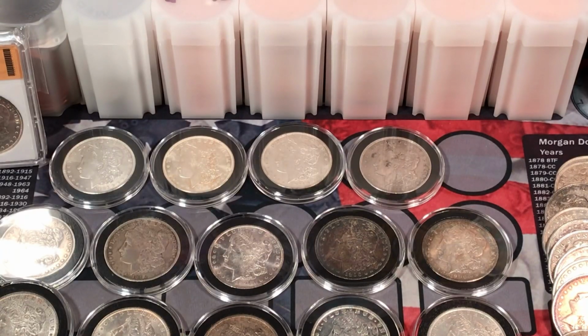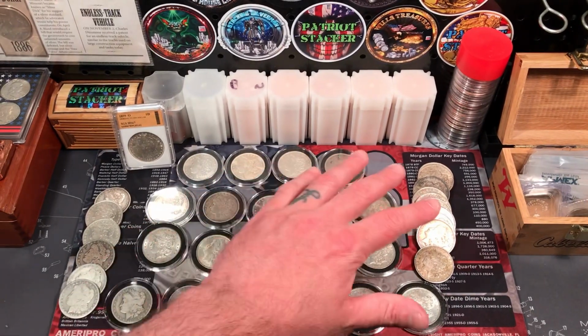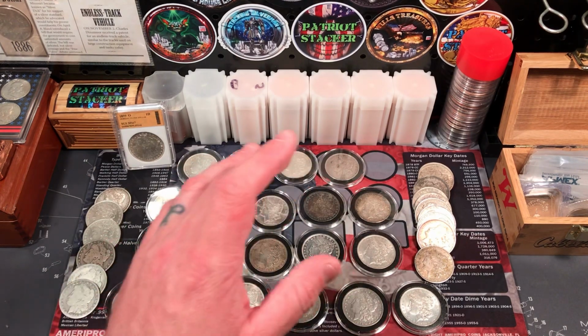So, those are all of my Morgan silver dollars. Like I said, I have a handful of them. It's not a crazy collection, but they are really cool.